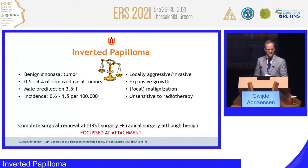In revision cases, the principle is the same. You have to find attachments, but this can become more difficult. The tumor bulk, if it's not attached to a middle turbinate, you leave the middle turbinate, but you find the attachments, and around those attachments, you're really, really radical. And this is a balance, because you perform radical surgery, and sometimes you cause morbidity for your patients, and especially if you do revision surgery, and still the patients think, but oh, it's benign.